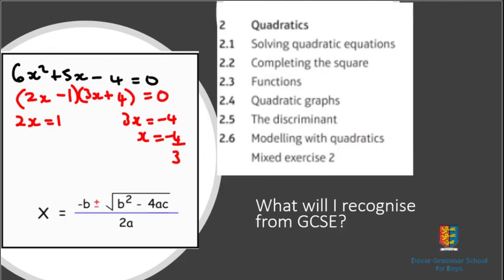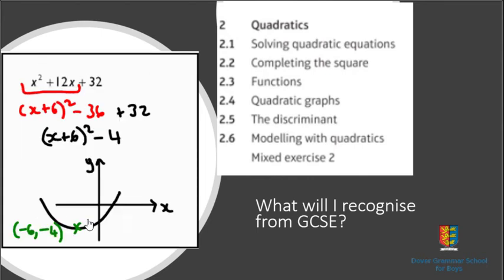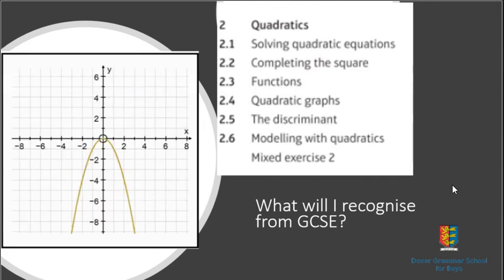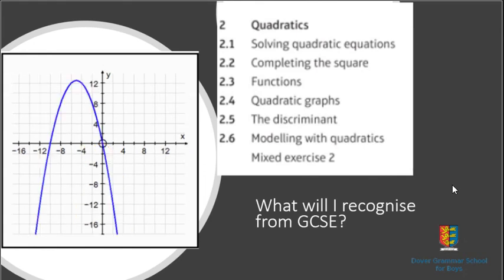Then there'll be a chapter where we cover quadratics. Again, this should be things that are familiar to you, types with factorising so that you can solve quadratics, or perhaps using the quadratic formula, completing the square so that we can solve an equation, or perhaps to find out something about the curve. Various different quadratic graphs, which all have some things in common, and we can extend this into modelling with quadratic functions.